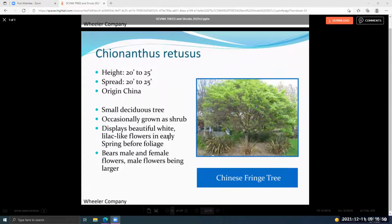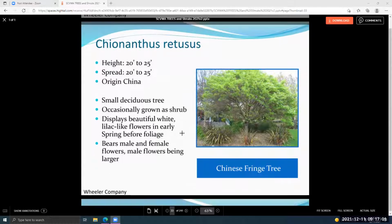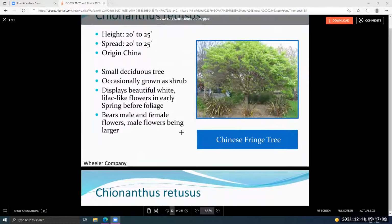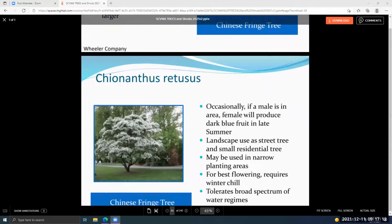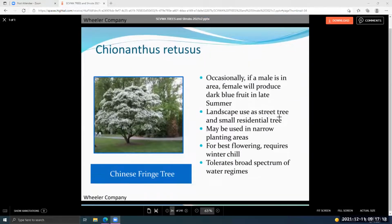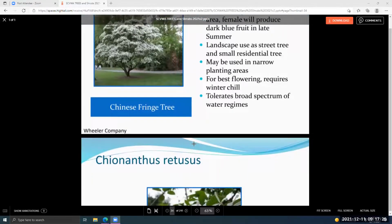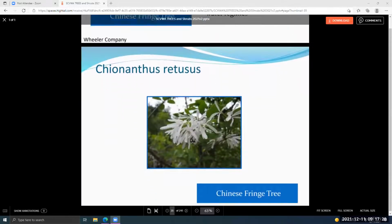Here's a tree that's not used very much, but it's a very pretty tree, the Chinese fringe tree. It's a smaller tree. So you may have room for that in your yard. It's got beautiful white flowers. Can be grown as a multi-trunk shrub or as a small tree. Here's a picture of it in bloom. As you can see, it's very nice. Okay, so it's a great street tree or in a small residential yard. There's a close-up of the flowers.